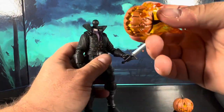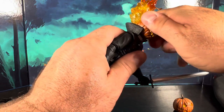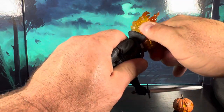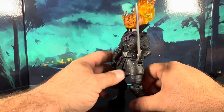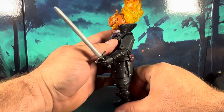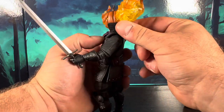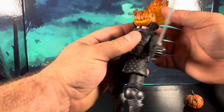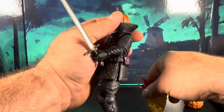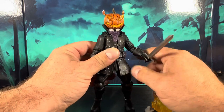All right, so let's get this flaming head on there. Let's see what we can do. All right, so you could have this displayed like this too. That is crazy. But it's really cool because the collared piece actually has enough space to fit the flaming piece on there too. Or if you wanted to have that off, you could do just the flaming eyes, and that is horrifying as well.